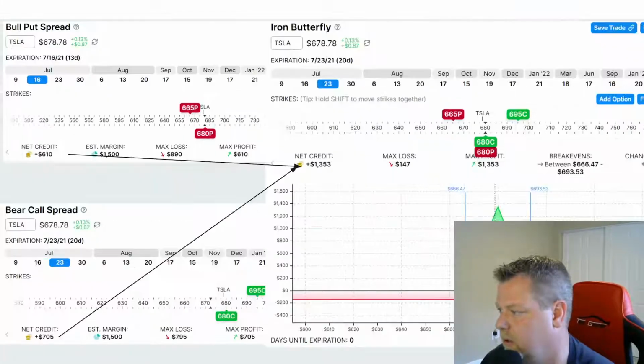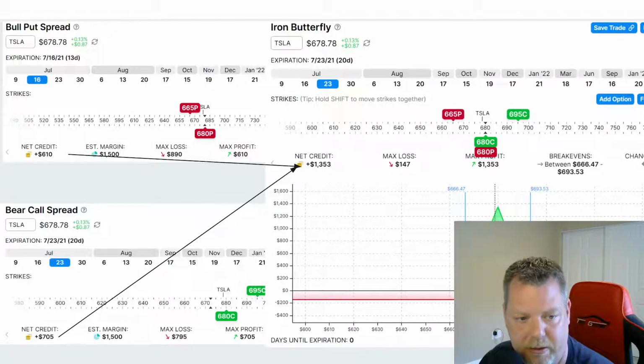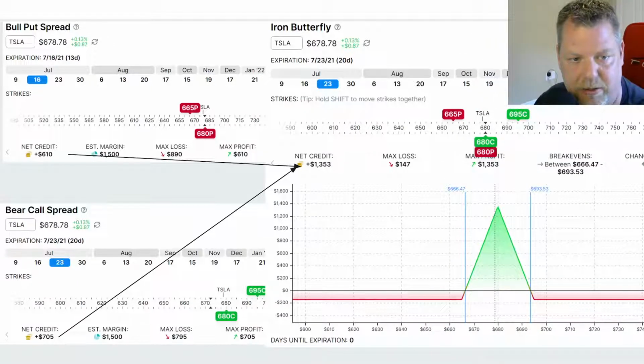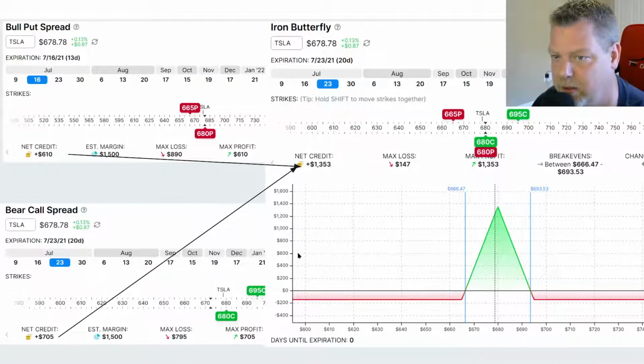Let's see. So this is just kind of comparing the two. I should just probably get rid of my face altogether. I'll stick myself up in the upper right hand corner. So you can see these two plays. This is the put side, this is the call side.